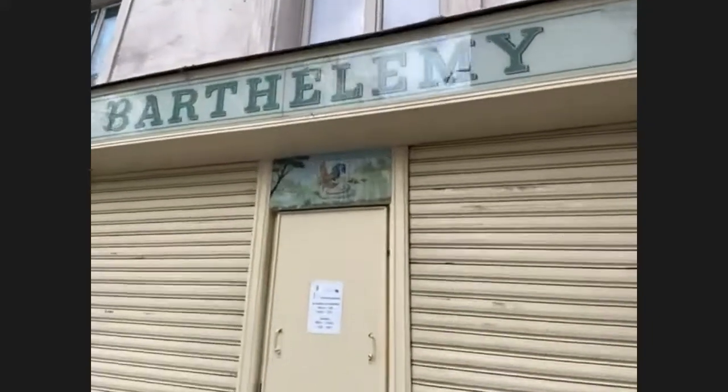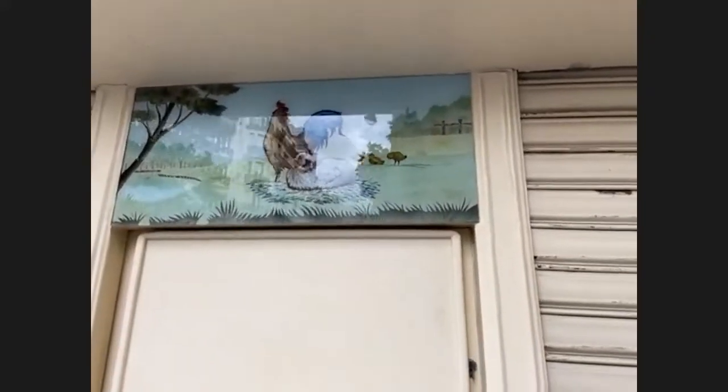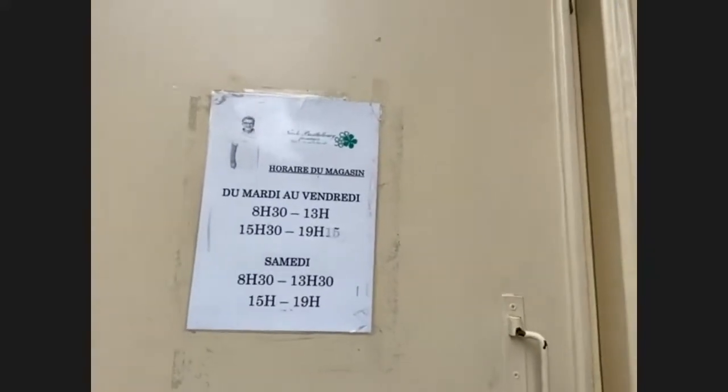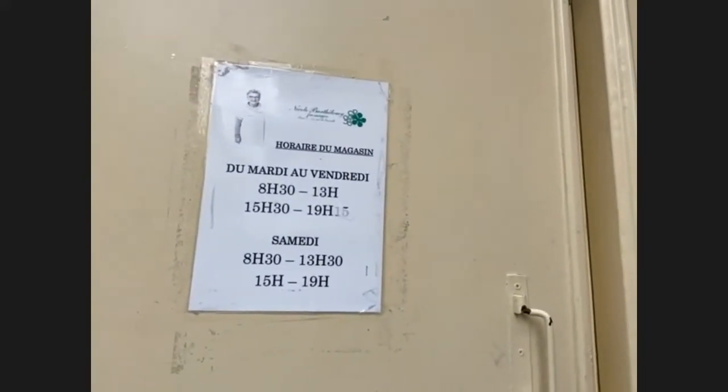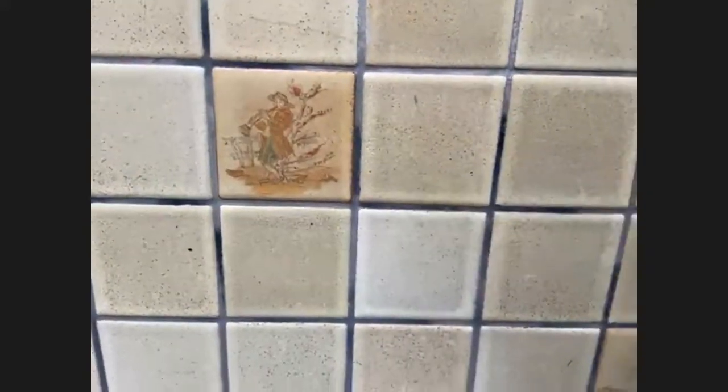One of the things about the fromageries is that a lot of times they will ask you when you're going to enjoy the cheese. So they will actually ask you, is this for today? Is it for a few days? And they will give you the freshest cheese for whatever it is that you are looking for. Look at those lovely little tiles.